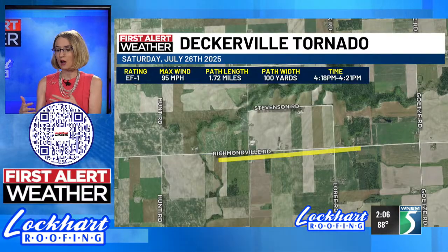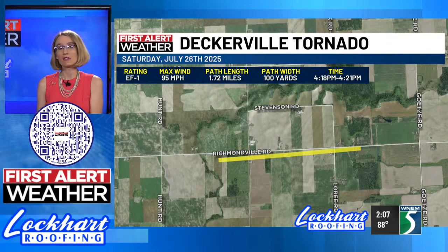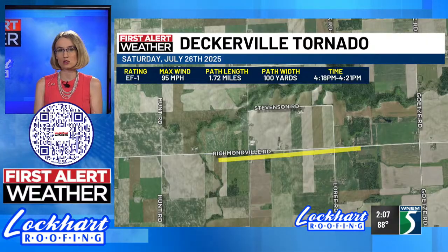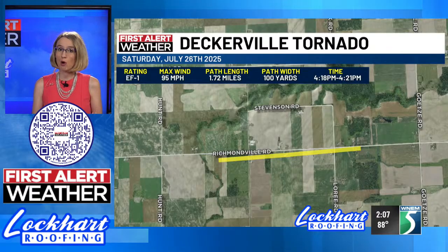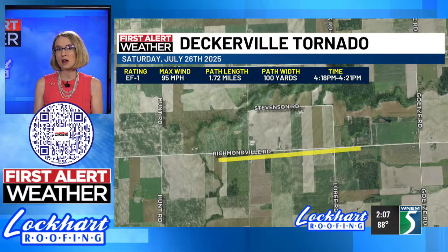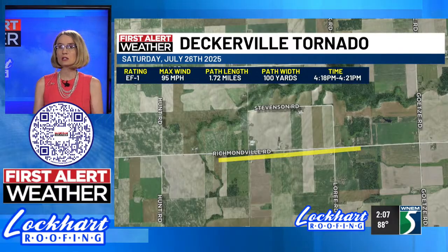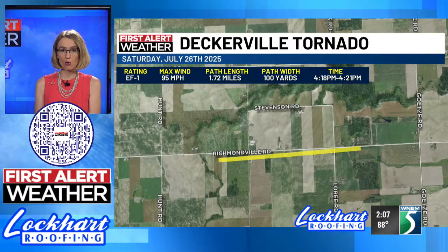Of course, when we were reading through some of the survey notes, a lot of it was flying debris. And so that's why we're always cautious and wanting you to head in towards that safe zone, your shelter spot inside, away from doors and windows, because flying debris is the dangerous part of a tornado, is that you start to have those tree branches getting picked up, and even some of those cars that they had mentioned had kind of been picked up a little bit in turn. So definitely not something to just kind of ignore from what we had in Deckerville over the weekend.